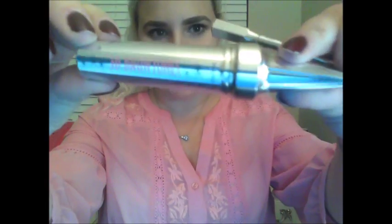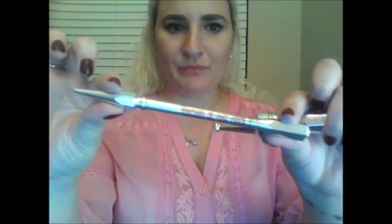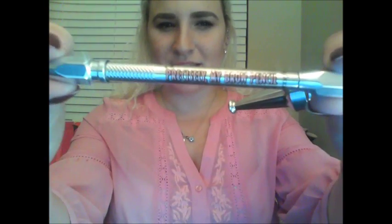Okay, so the first two things I got were the 3D brow tones from Benefit. I am a hardcore Anastasia Brow Wiz fan. I just think it's the best and I don't think anything will ever be able to beat it. But I thought I would try these out. This one right here is supposed to kind of highlight your brows to make them appear a little bit more natural. And then I also got the Precisely Brow Pencil, which is just like the Anastasia.